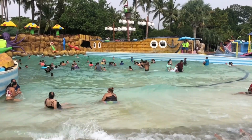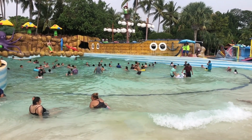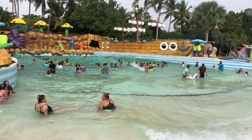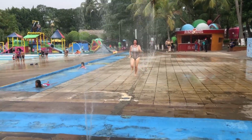Termas del Río gets a 10 out of 10 for me. The floats are free to use, and the wave pool's kind of weird in that the waves go side to side instead of from the back to the front. In true perfect chaos form, you can't plan everything. So, make sure you're always careful when running around water.